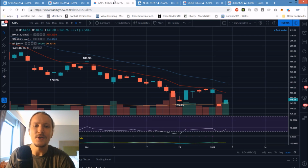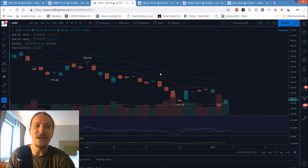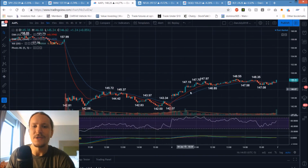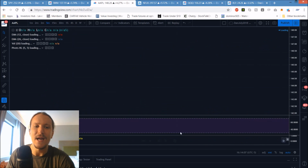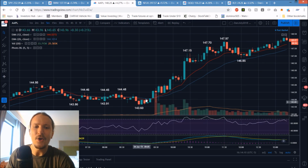So Apple, I entered Apple bullish today. That was my main trade for the day. And we'll zoom into the 5-minute time frame because my trade was based on the S&P 500 seeing some strength. So we started with a higher open on Apple, and I always watch extended hours as well. So we had the higher open coming.